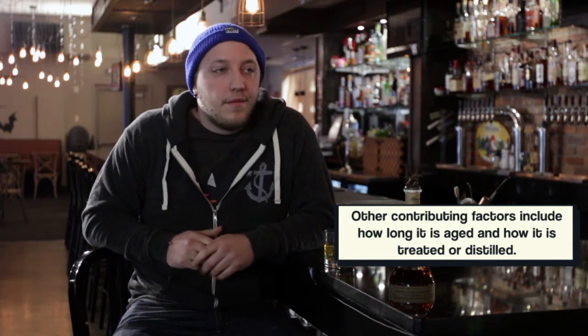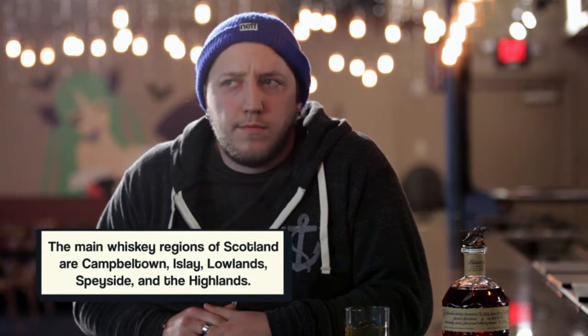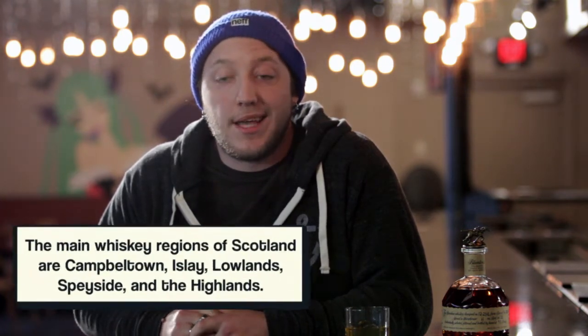There's a lot of different styles of whiskey, and pretty much the style is determined by the actual location. Scotch has to come from Scotland. Japanese has to be from Japan. It's pretty much in the name. There's a couple other little rules in there that change what it's classified as. Scotch, for example, actually has 5 regions it can possibly come from in Scotland.